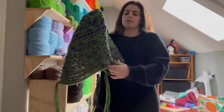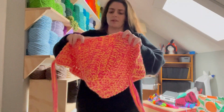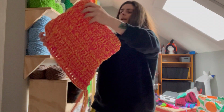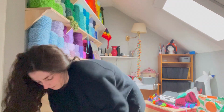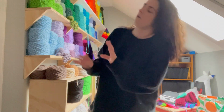This is my tutorial hood, keeping. The pink and yellow, this is my pink lemonade hood. This is a no. I can get rid of this. Pride flag hoods are a keep. I want to try and sell them this year. I really want to try and sell all of my Pride hoods.